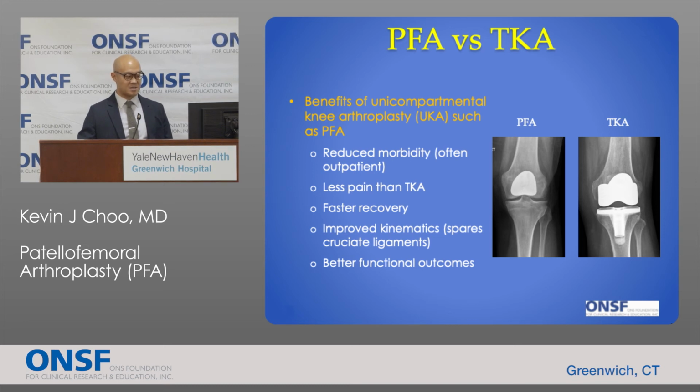And if these look a little bit similar to you, they should, because if you look at this circular portion of the PFA, all this is really doing is recreating this anterior part of the total knee arthroplasty. But as you can see, you're not resurfacing or replacing the remainder of the joint. So relatively speaking, it's a less invasive procedure in regards to the amount of bone and cartilage removed.